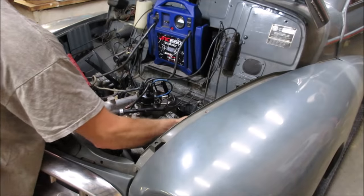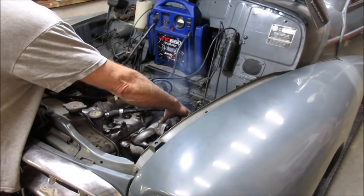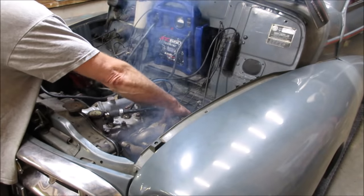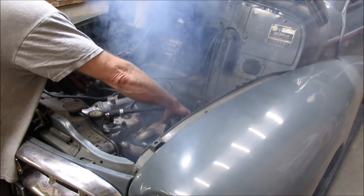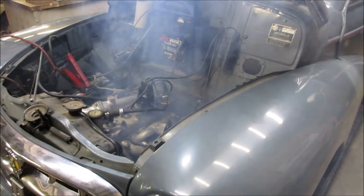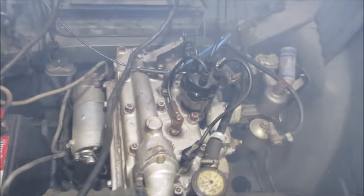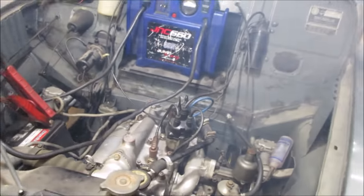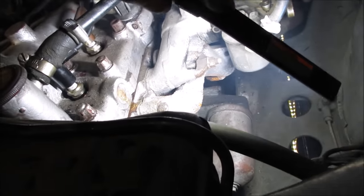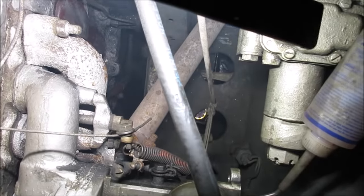Cough a little. Let's give him another shot. That's a good shot. Yeah. It lives. It definitely has an exhaust leak down there somewhere, huh? Nice. Where's that all coming out of? Right, probably right there where the flange meets it. Yeah.